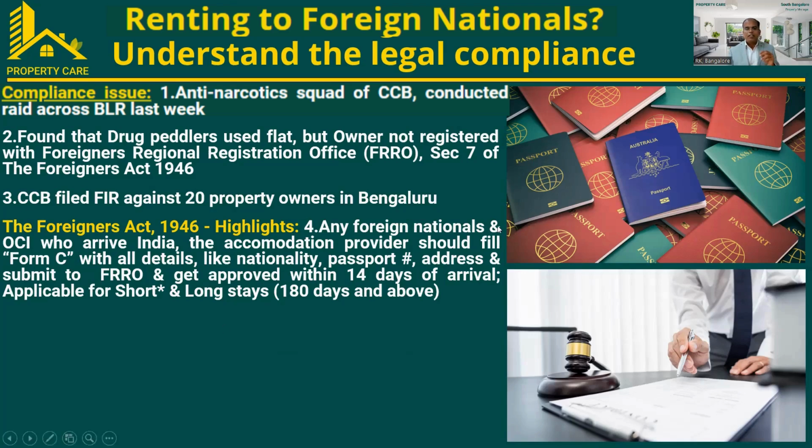For any foreign nationals and OCIs who arrive in India, the accommodation provider should fill in Form C with all details like nationality, passport, and address, and submit it to the FRRO, which is the Foreigners Regional Registration Office. They have to register and get approved within 14 days of arrival. And this is applicable to short and long-term stays.